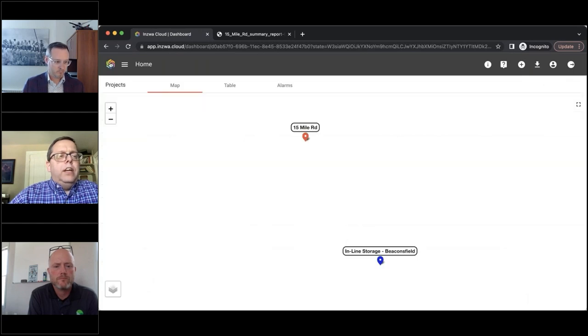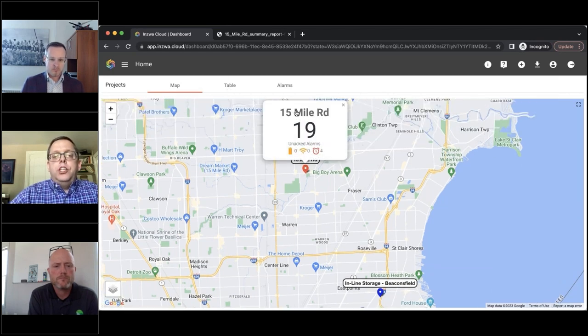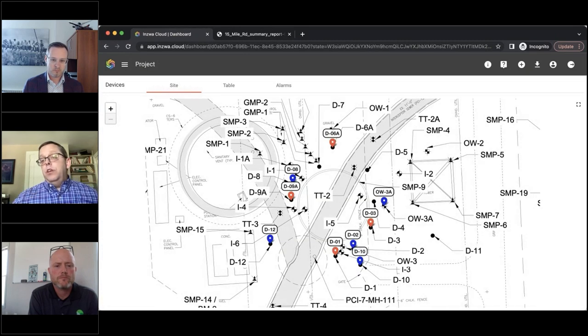So I'm going to jump back here to the home screen. Here on the home screen, we see all of the projects that this particular user has access to. The project that we're interested in is this 15-mile road project. I can click on this and get this tooltip, which shows me some basic information about that project. If I click on the title, I can then drill down to the project itself.